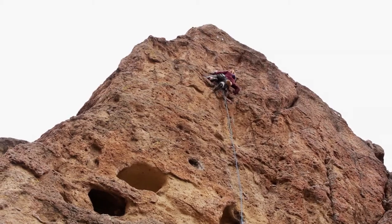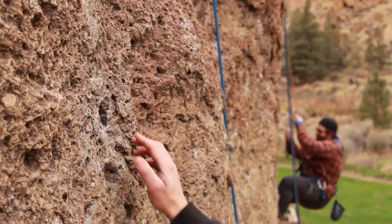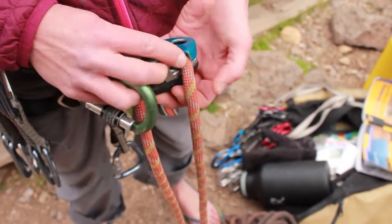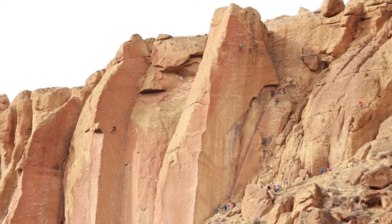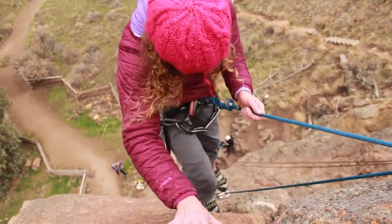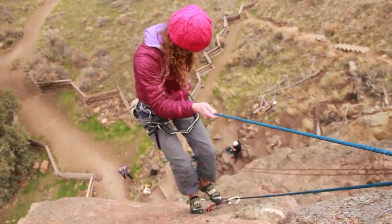In 1983, Alan Watts began to use sport climbing ethics, which pushed American rock climbing to new levels. About 500 new climbing routes were added between 1992 and 2009. Smith Rock quickly became the world capital for sport climbing.